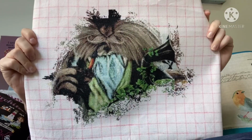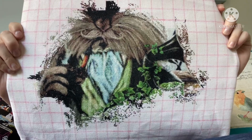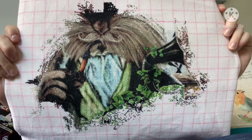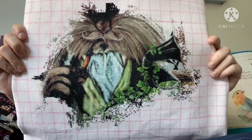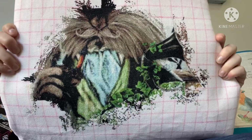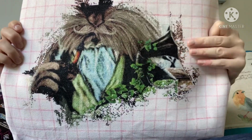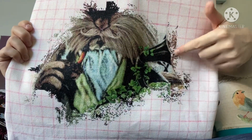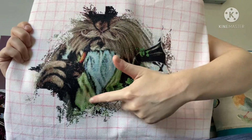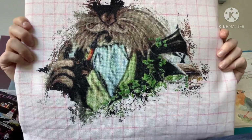And here's where I'm up to. Look at the detail in him. He's smoking a pipe. That's his moustache and his goatee, and that's his, do you call it a carafe when it's not a tie? And he's holding a gramophone here. Olive vines, and I am in confetti hell all the way around here. I keep moving my Q-snap as I please. It's the beauty of Pattern Keeper.